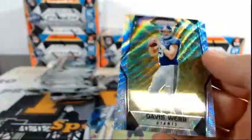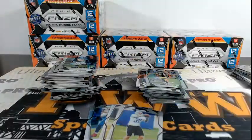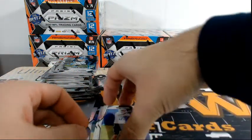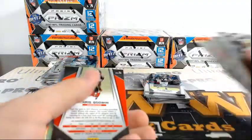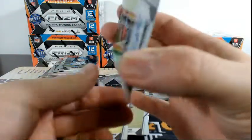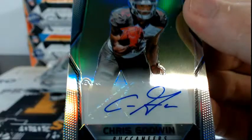Really, really surprised about that Eli Manning pull from the starting lineup. Only to insert what's his nuts at quarterback. Geno Smith. For the Tampa Bay Buccaneers, it's a Chris Godwin auto. A refractor auto, base auto there.